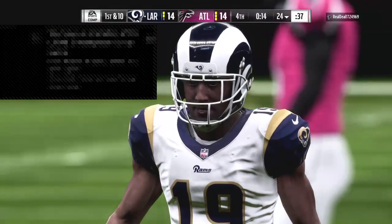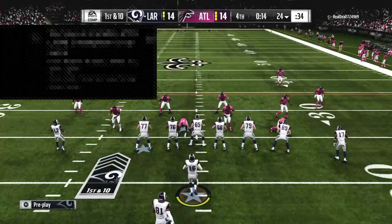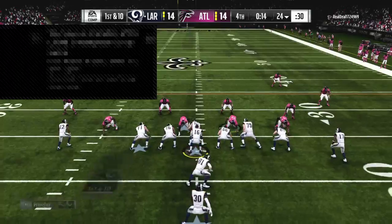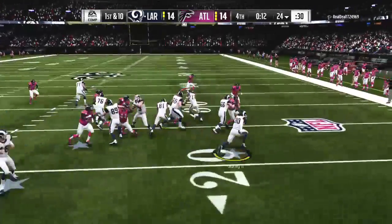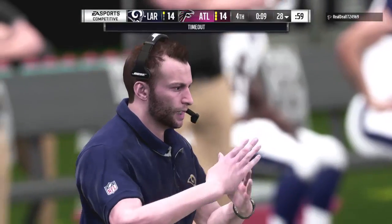A tie game, you don't want to do anything crazy, right? I agree with you on that one. Risk reward, okay? If you go for it, what is the absolute reward on this? But the risk is probably greater. Run the clock out, get to overtime, and try and win it there. All right, we'll see if they do just that.